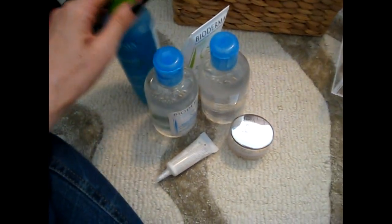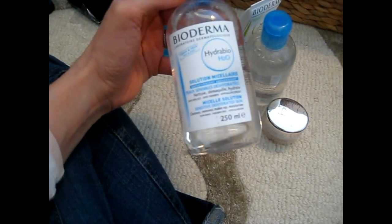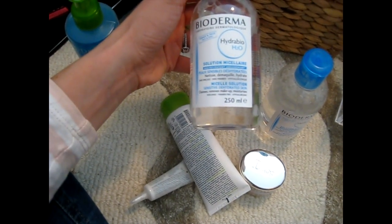I decluttered a little bit, so yay for that. This is usually meant for sensitive dehydrated skin, not oily skin. Oh man, am I supposed to keep that now? I've never really tried it, to be honest, because I usually use this, which is just for sensitive skin. But I mean, I have dehydrated skin.